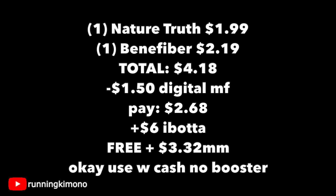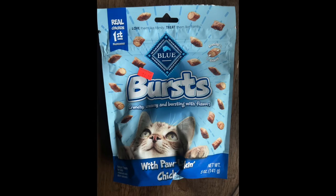And it is okay to use Walgreens cash if you're doing this deal with no booster. And again, clearance is always your mileage may vary. It might be different in your region compared to mine, but it might be the same.